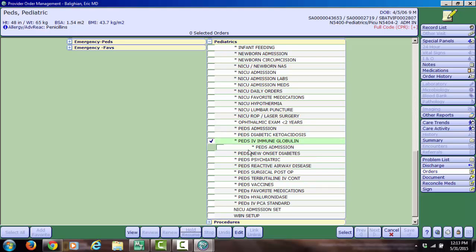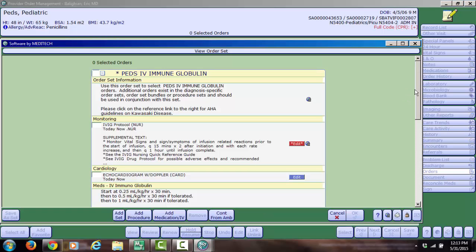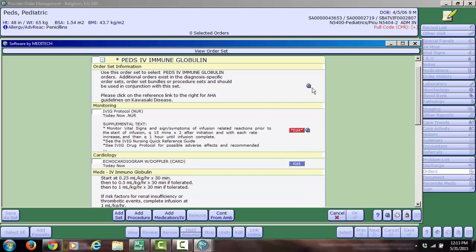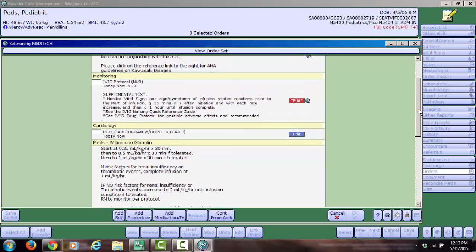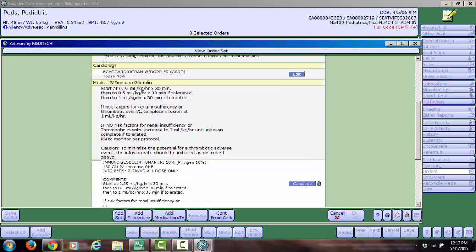IV immunoglobulin, or IVIG. This is an order set intended for ordering IVIG on patients. Take note that if you hit this little button here, it'll take you to the Kawasaki guidelines. Pretty cool. I recommend reading through that before you're giving IVIG. IVIG protocol: this is the nursing protocol for what they're going to do when giving IVIG. There's an order for an echo.